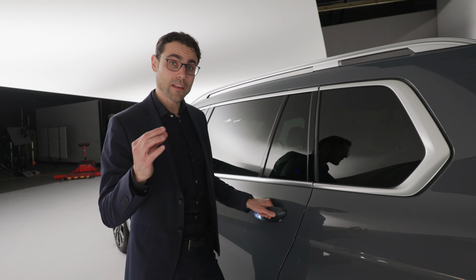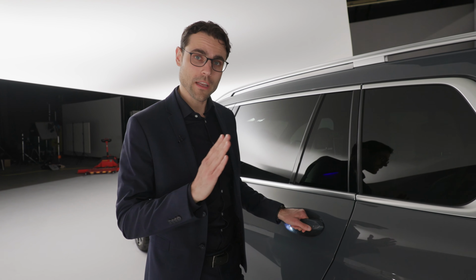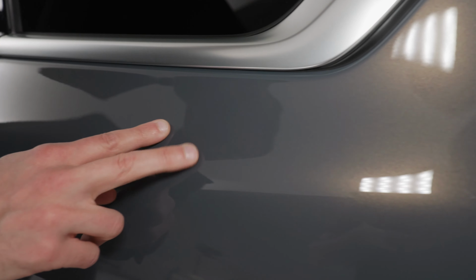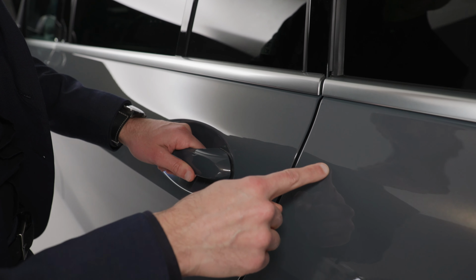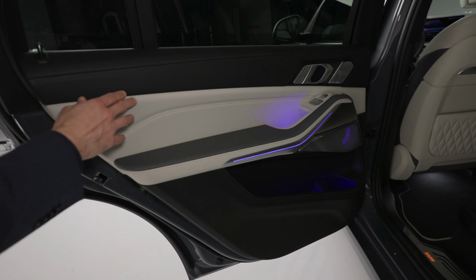Standing here at the rear, important info. The rear axle steering is also available for all the other models, so not exclusively bound to the M60 model. And here, by the way, with the paint, these copper accentuations inside, you can see the light from the camera, amazing, right? And here also, if you have that option, a soft close is available. Oh, magic. And then inside of doors, this will be very exciting.